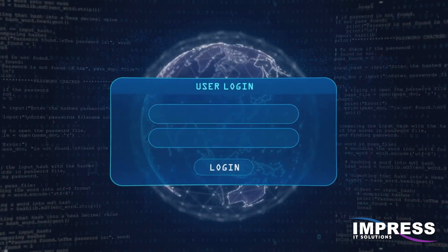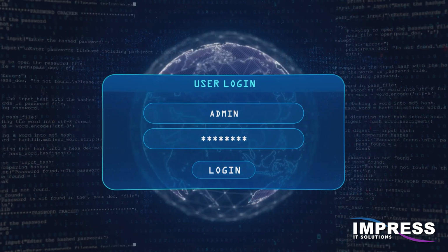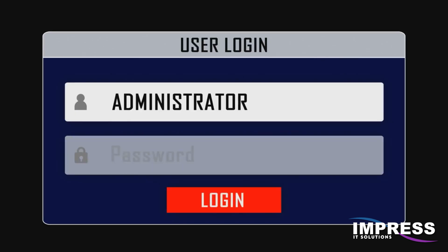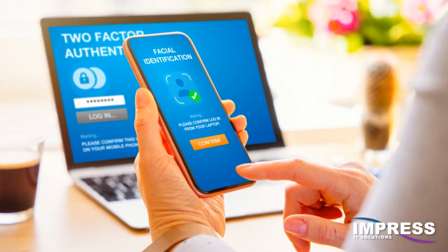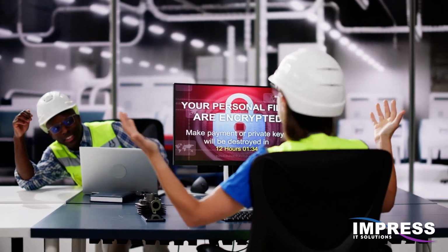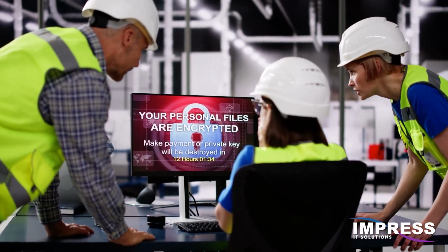So what can you do to protect your business? Impress IT Solutions recommends a few key strategies. First, train your employees. Make sure they know how to recognize phishing attempts and social engineering tactics. Second, implement multi-factor authentication, MFA, for all critical applications, including VPNs and email accounts. Third, deploy advanced endpoint detection and response, EDR, solutions to identify and neutralize malware early.